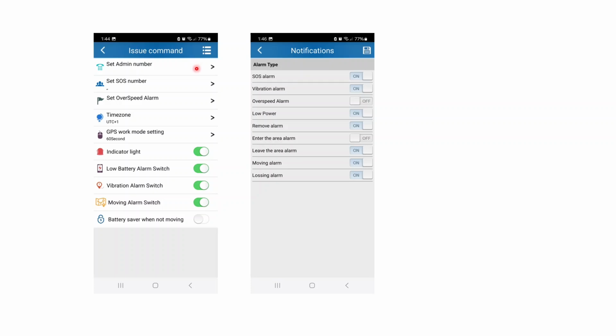You have also the option to set an SOS number. In that case, you can't send commands with that specific phone number, but you will get notifications. So you can enter a list of numbers that will get notifications, but I would advise not to use this. Maybe there is a specific use case here, but in general, just filling out the admin number is okay.